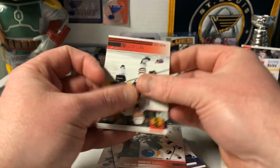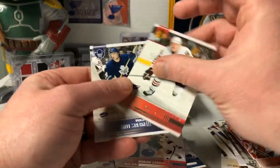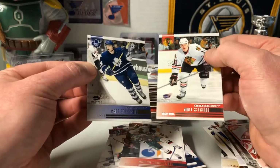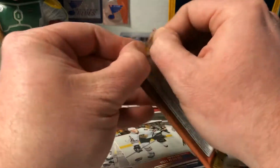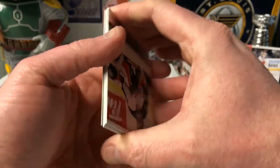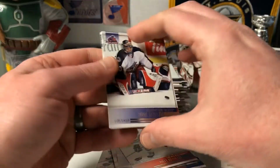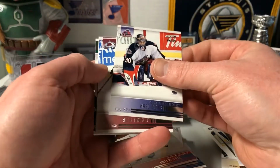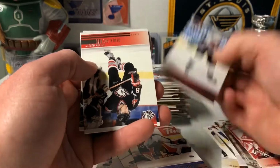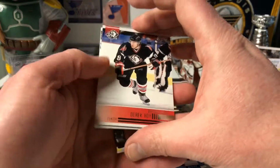Gaborik, Matt Keith prospect card, and Matt Stajan. All right, I could start a radio show. Stajan and Keith. Crack those open there. Mark Denis. Flip it over rather, so it's not upside down. Mark Denis, Alex Tanguay, Derek Roy.